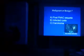Post-fine needle aspiration cytology sequela, infected cysts, or carcinoma? Okay. Who would go for just the routine post-fine needle aspiration cytology? Who would vote for number 1? No one. Okay. I agree. Number 2, infected cysts. Who vote for infected cysts? 1, 2, 3, 4, 5. Only 5. Why not? Why not infected cysts? We'll discuss that. Who vote for carcinoma?